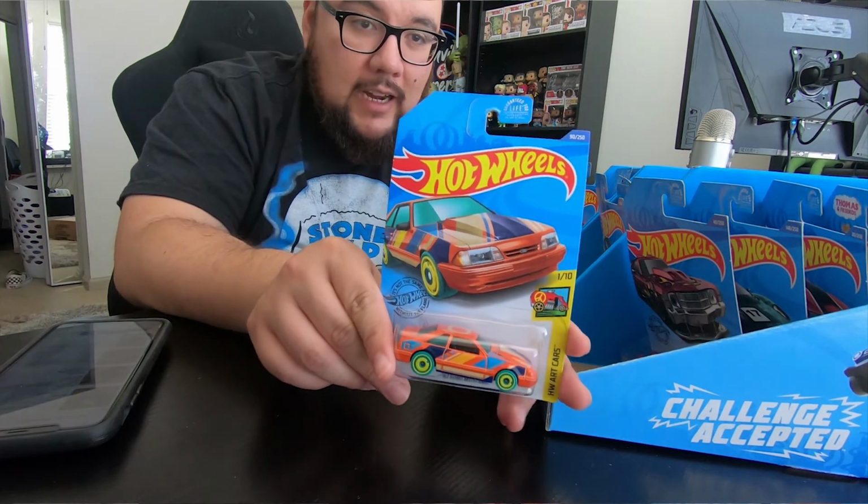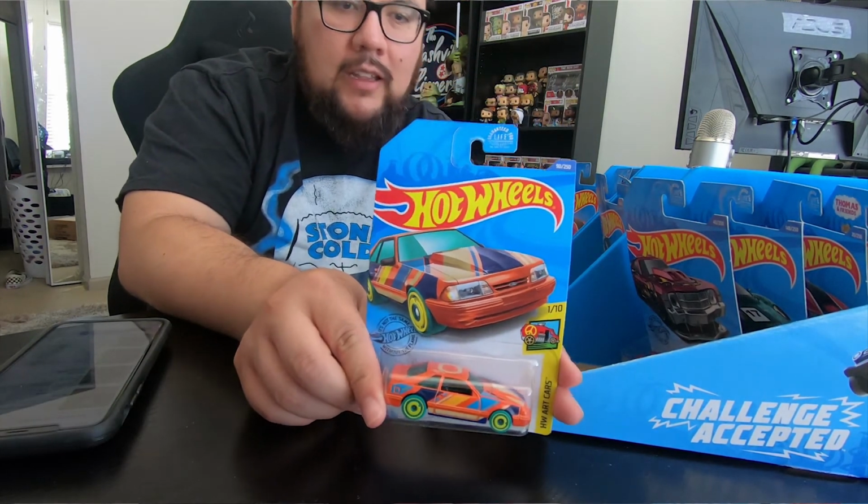It's a 1992 Ford Mustang. Really like this color scheme on here. Let's see. It's part of the Hot Wheels Art Cars collection, the first one of the series. I don't see any treasure hunts on that one, so we're gonna keep going. Any treasure hunt markings? Ooh, this is cool.